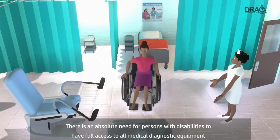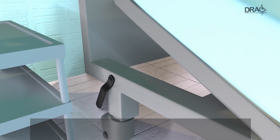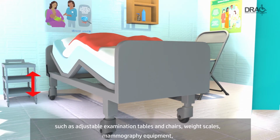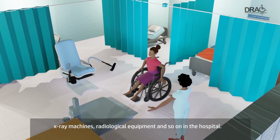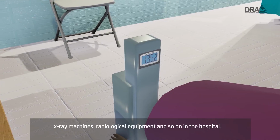There is an absolute need for persons with disabilities to have full access to all medical diagnostic equipment, such as adjustable examination tables and chairs, weight scales, mammography equipment, X-ray machines, radiological equipment, and so on in the hospital.